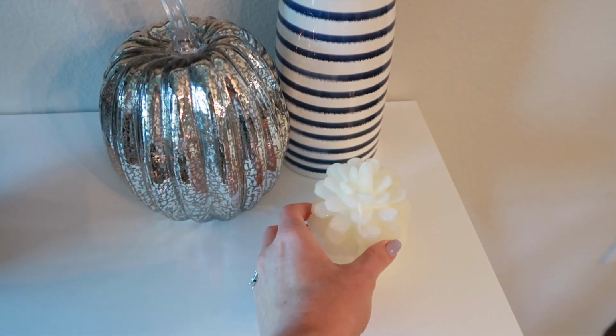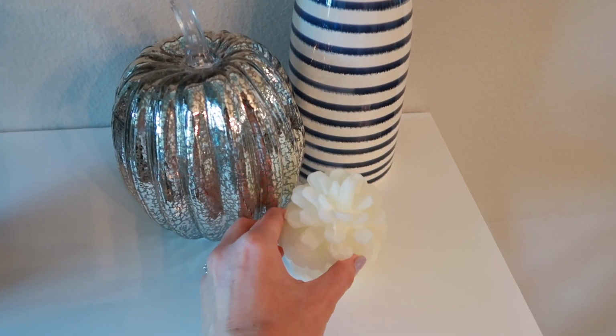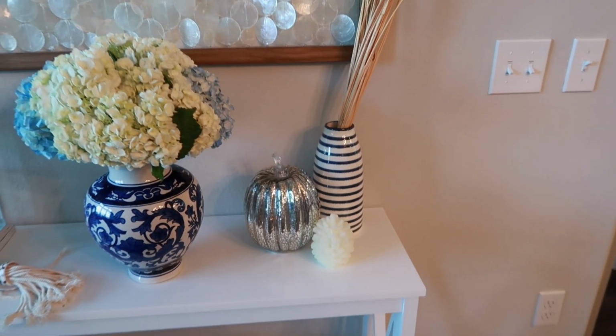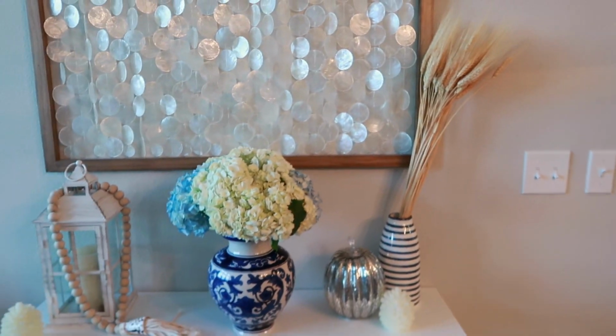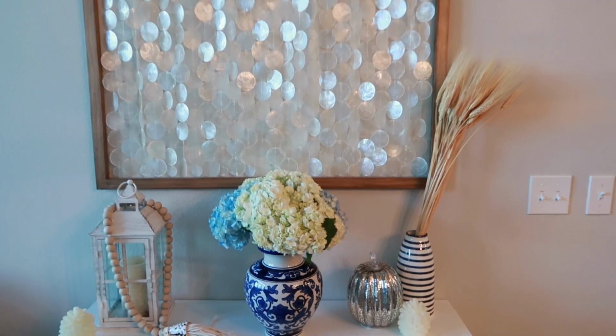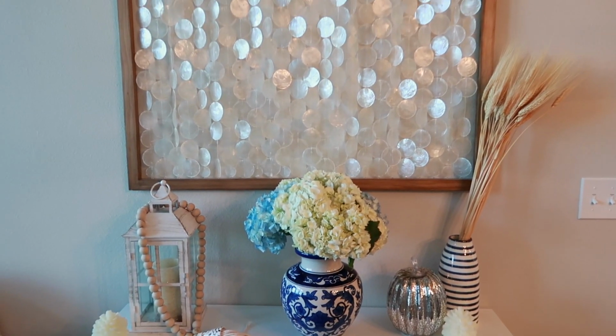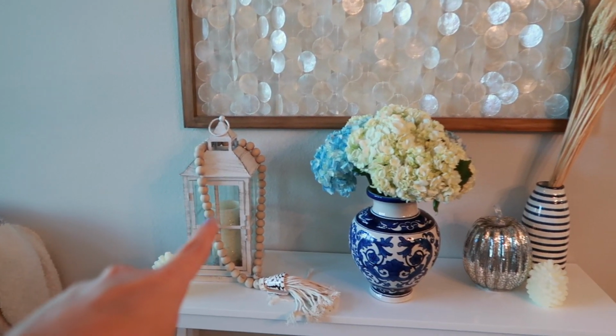I just put these pine cones. These light up, but they ran out of batteries a very long time ago. So I have one on either side here. And then I just put that other stuff that we got in this vase here, and my hydrangeas. I always switch this around. Actually, I switch everything around, so nothing really ever stays in place except for this lantern. This has stayed here for a while.